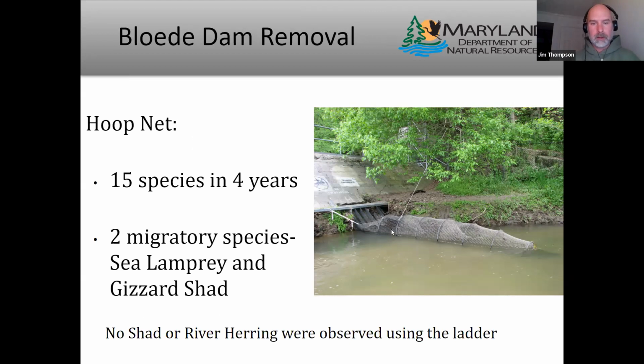In the hoop net, they found 15 different species in 4 years. They only found 2 migratory fish. Those were sea lamprey and gizzard shad. No American shad, hickory shad, or river herring were observed using the ladder, even though those fish were observed downstream.